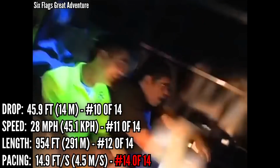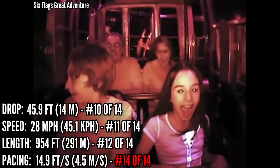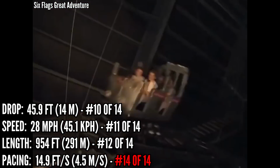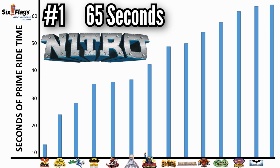Now I feel like I have to ride this one again to see if it's running as fast as the one at Great America. That one really felt chaotic, and the stats on this one make it seem like it crawls through the course. In 1st place with 65 seconds is Nitro, the B&M Hyper.